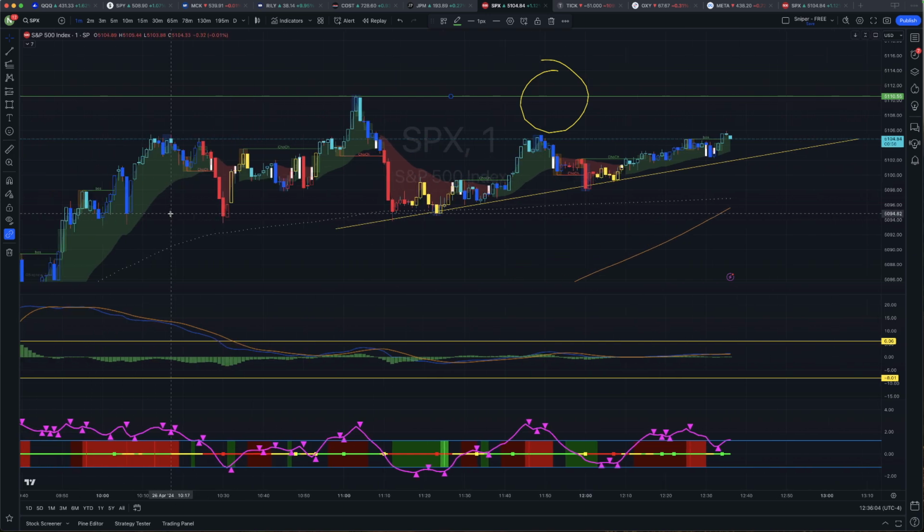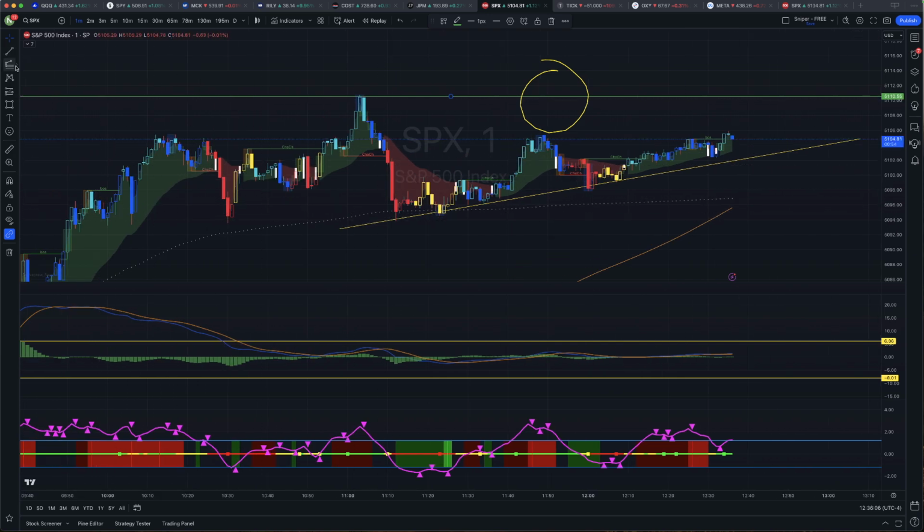So this is a hard environment right here. This is a hard environment for the snipers because you just get little chops and quick reversals. So on a Friday, just easier to stay out until we get some more movement.